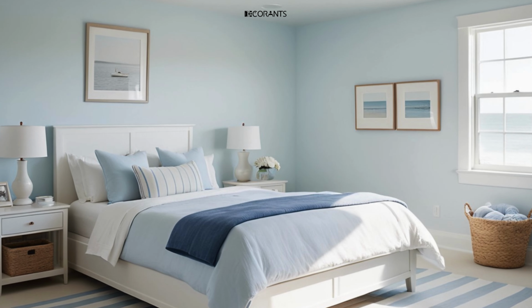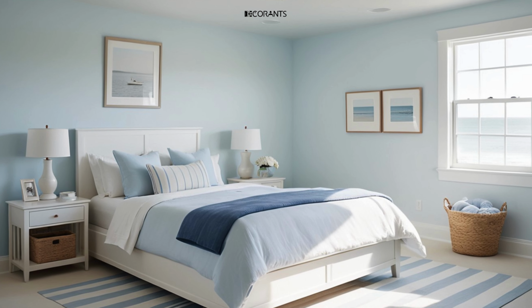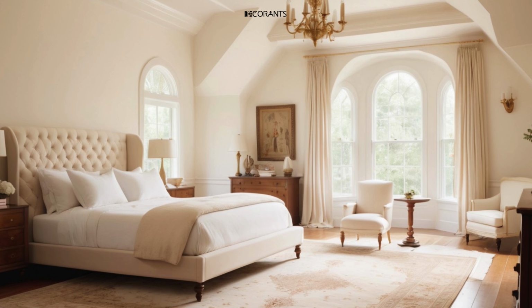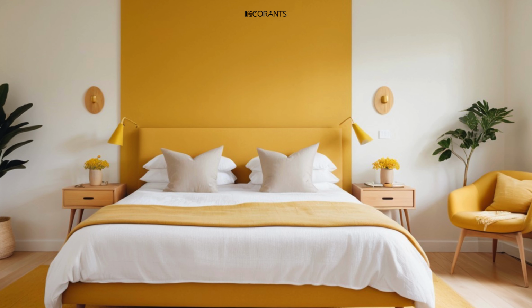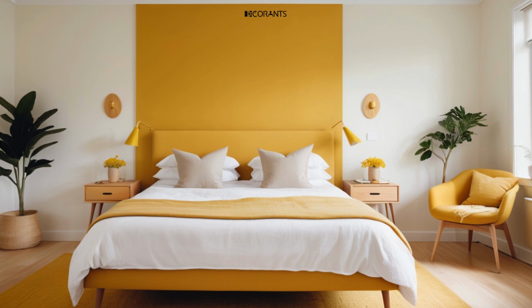Natural elements. Bring in the calming influence of nature. Place a potted plant on your nightstand, or hang calming nature-inspired artwork. Consider natural materials like wood, stone, or woven baskets for furniture and accessories. Aromatherapy. Diffuse essential oils like lavender, chamomile, or sandalwood to promote relaxation and restful sleep.